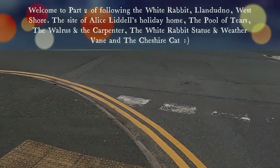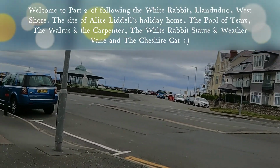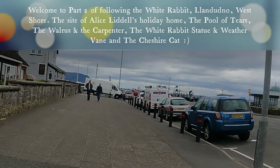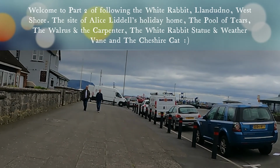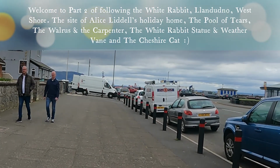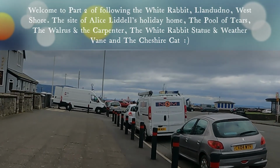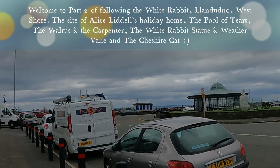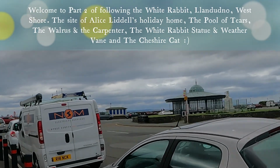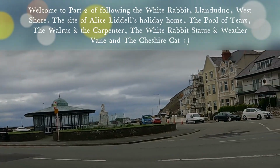Right, so we've just come down from Llandudno, Cloddau Road, and we are heading into West Shore now, looking for the Cheshire Cat. Over there you can see the statue of the white rabbit, so I think we'll go over there first because there's a big white van in the way here.